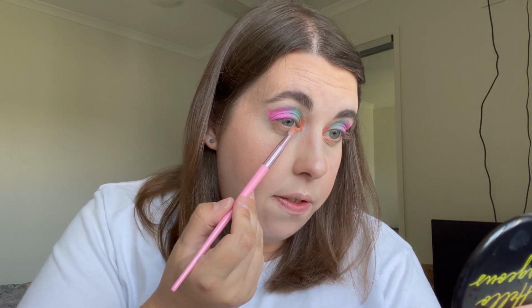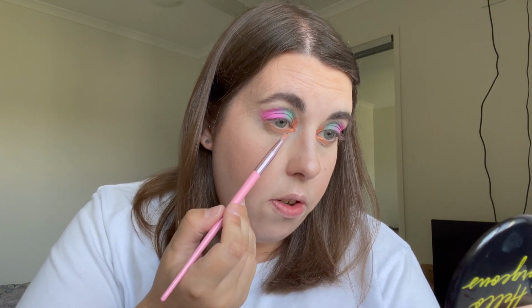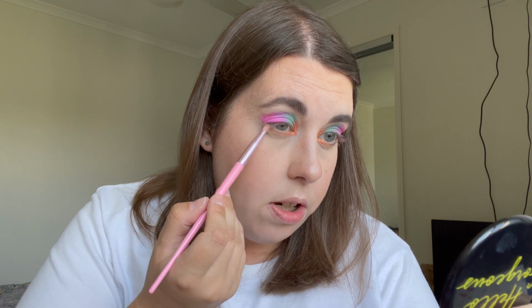I would definitely do those first two shades together again, knowing that they create that really beautiful lilac shade. Whether I would do something slightly different for the under eye, yes, I probably would.